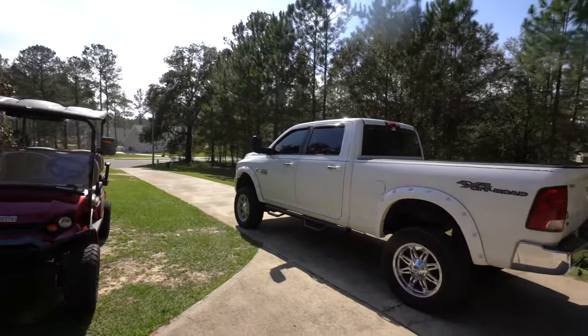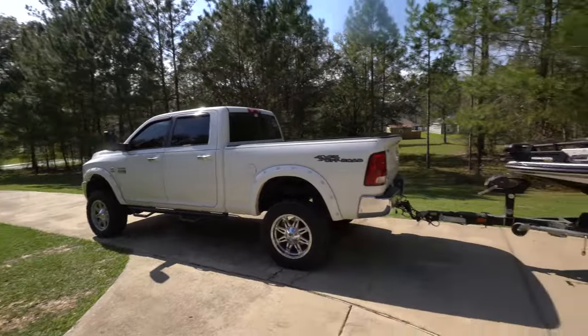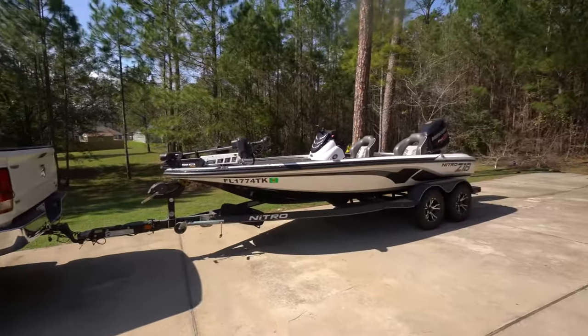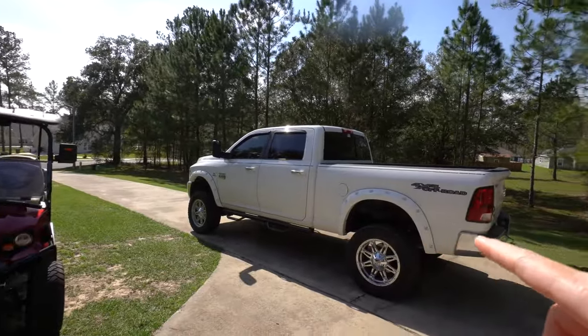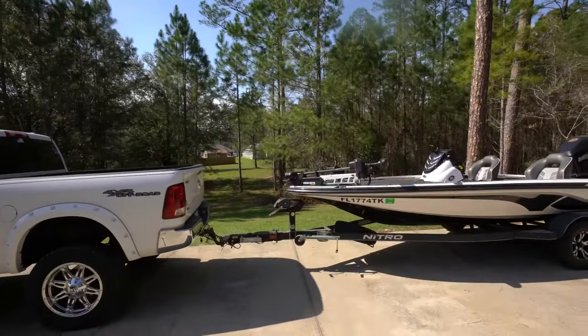All right, you guys, so this is what the boat looks like hooked up to the truck. Nice little paint match. That's white on black. Got some white on the truck, matching each other, looks pretty sick. We got the truck, guys, as you can see, and drove it home a couple days ago. Got dark, so I wasn't able to film. So I wanna go over the truck with you guys, show you what is on the truck, what it's got in it, and just everything about it.